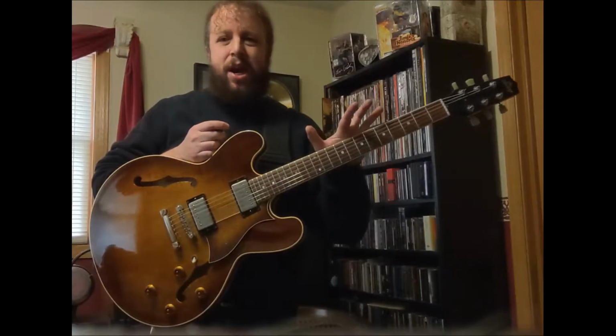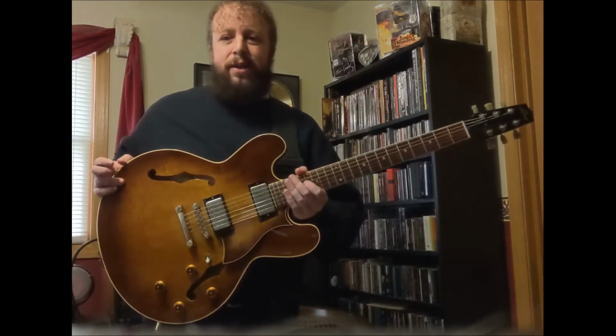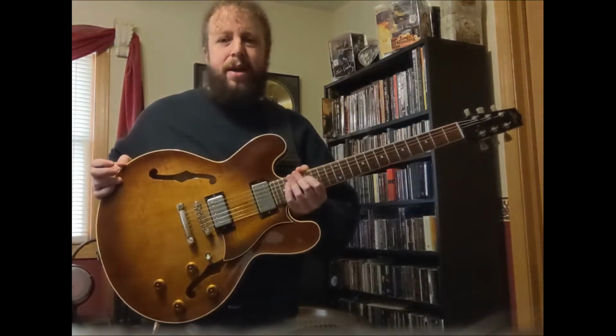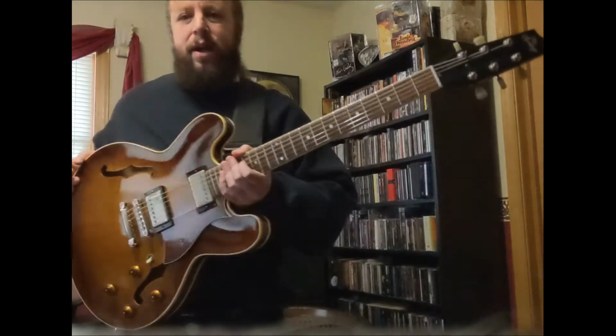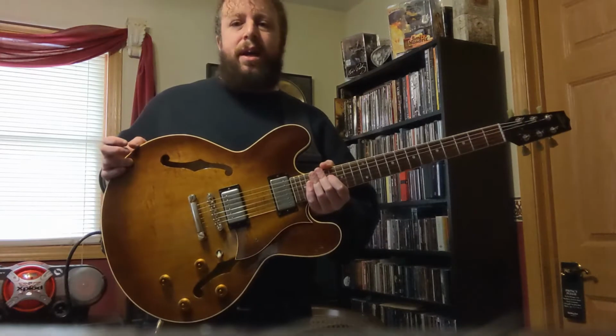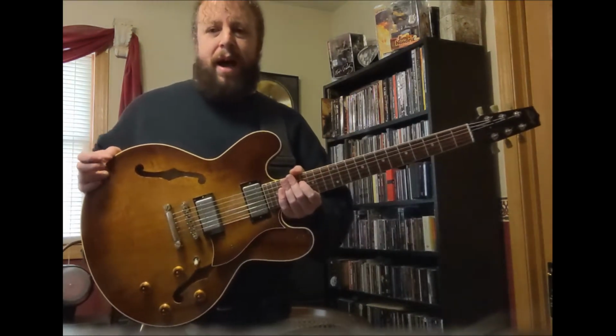Today we got another guitar review. A private collector brought this one in today to let me check it out. It's a beautiful guitar. This is another one from the Heritage Guitar Company in Kalamazoo. This is a 1988 Heritage H-535.